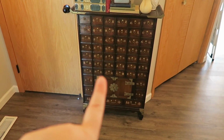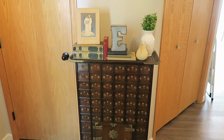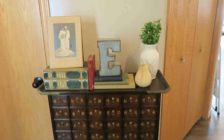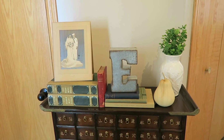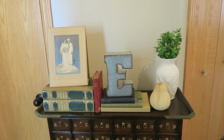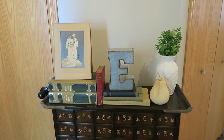So I know my mom showed this yesterday. This is this cool Asian chest thing that I got in an estate sale a long time ago. I've had this decorated before a whole bunch of different ways, but I just thought this would be kind of nice for now. Obviously everything is kind of temporary right now, but you know, I'm trying. I still haven't put that up, but I don't know if I'm gonna actually leave it there or not. I think it just looks cool leaning.